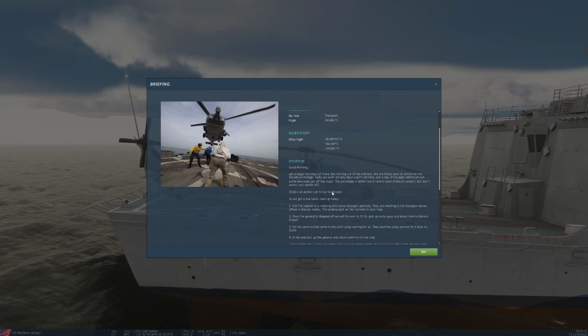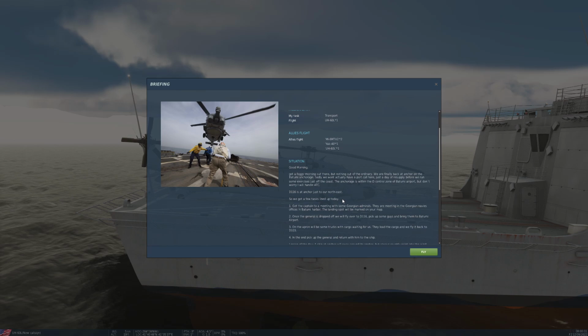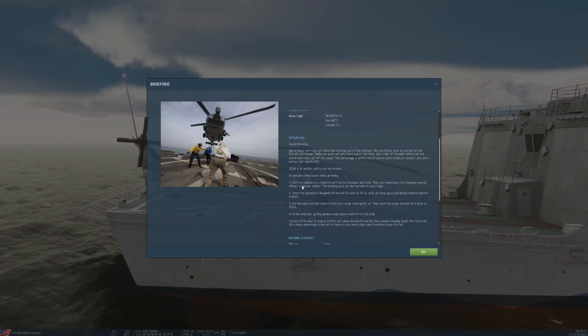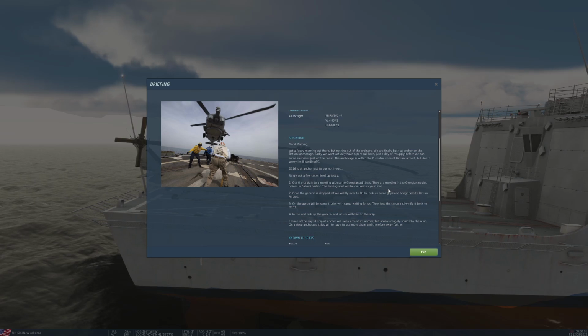So it looks like we'll be securing some supplies. D116, our sister ship, is at anchor just to the northeast. So, four tasks for the day. First of all, we've got to get the captain to a meeting with some Georgian admirals. They're meeting in the Georgian Navy's offices in Batumi Harbour. So, that sounds like code for secure the beer.